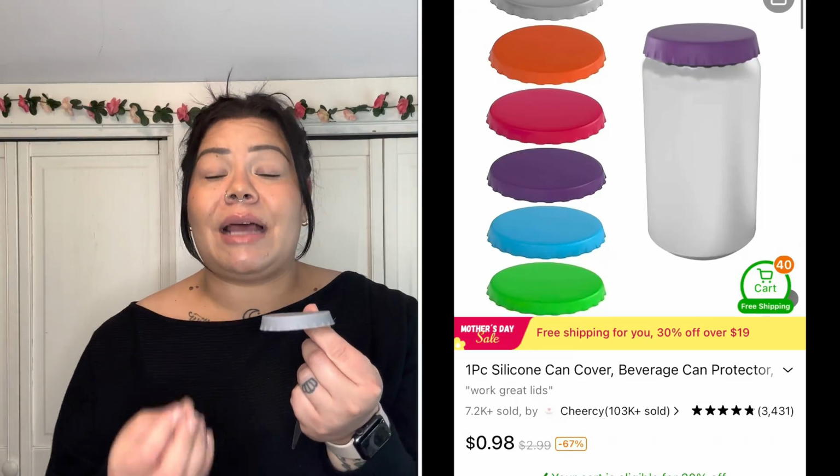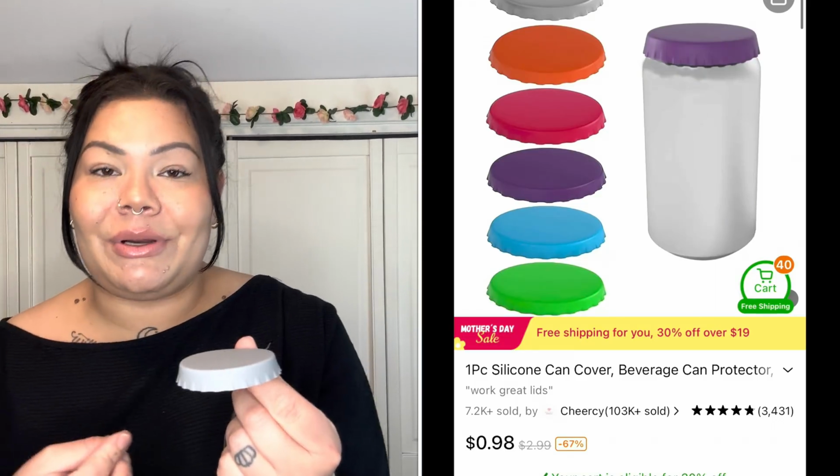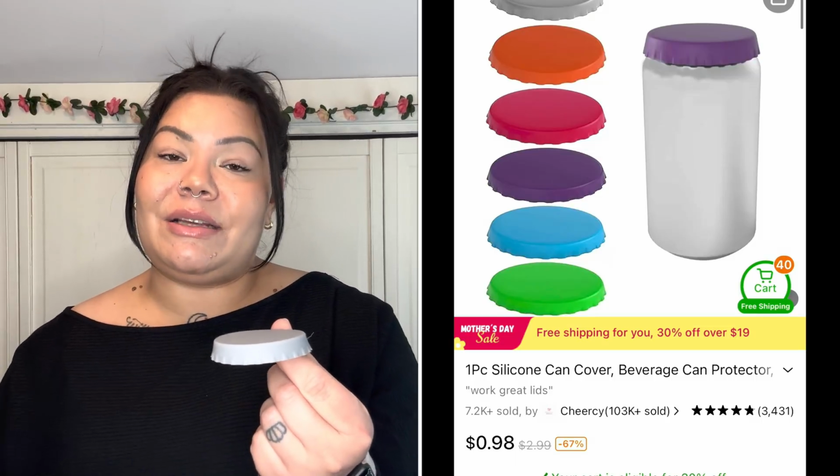I can't tell you how many times I've opened up a can of soda, didn't finish it, and then I just had to dump it down the drain because when you put it in the fridge, it doesn't save like that. And I tried to take a paper towel and fold it up and try to plug the hole, but it's not the same. So I'm really hoping that this helps save the carbonation so that I could drink the rest of the soda the next day.